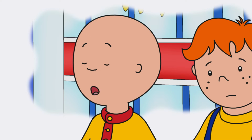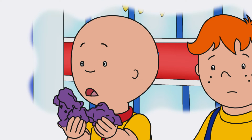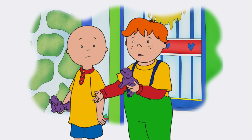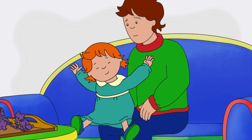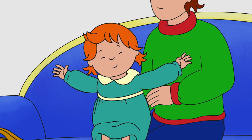We were having fun with our space robots, but we got a little carried away, and we squished Rosie's clay poodle. We tried to make a new one, but it's not very good. Caillou turned to Rosie, expecting her to be very upset. He was surprised to see she was so happy.